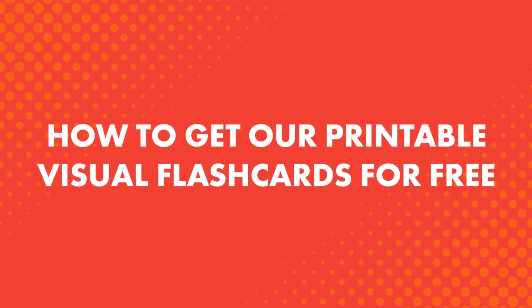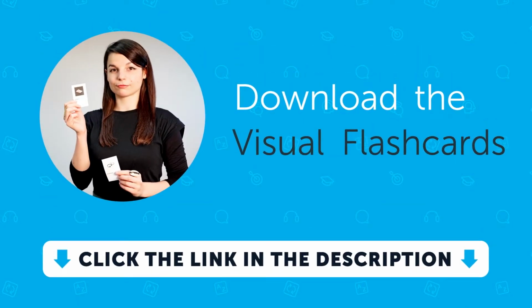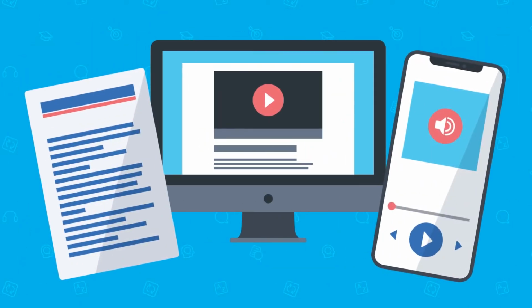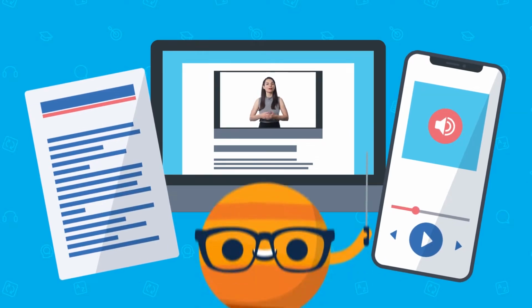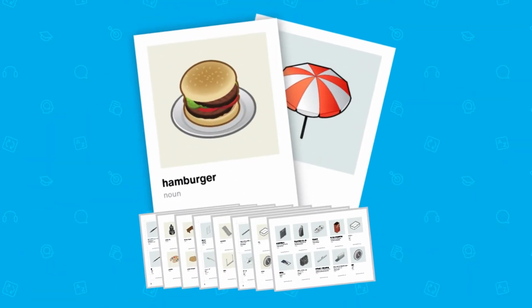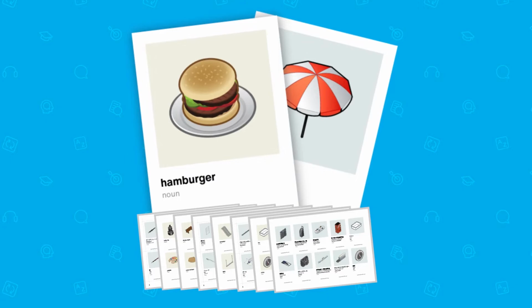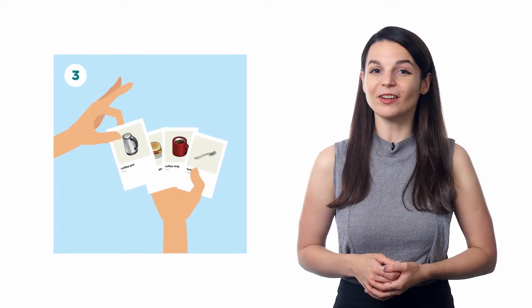How to get our printable visual flashcards for free. Just click the link and sign up for a free lifetime account to our learning program. Our learning program teaches you the language through audio and video lessons, study tools, and one-on-one access to a teacher. These visual flashcards are a free supplemental resource for anyone interested in learning. Once you've signed up, check your email to confirm your account and download the free visual flashcards. Then, print out the PDF files, cut out the cards, and start learning.